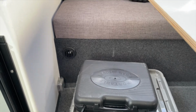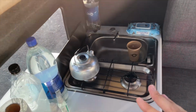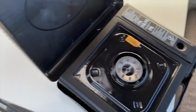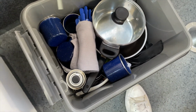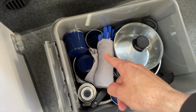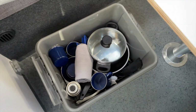Another thing you get in this package here is another stove. This is a portable stove. Because if you want to go out and cook, you don't have to be in here. You can go outside and you get a portable stove there with the gas, and then you get the bin with all the utensils, the plates, the cups, some pots, pans. Here's the cups, coffee, drinking, another canister of gas for the portable stove. Eating utensils, towel, cleaning things, and some bowls. So a lot of stuff here. Oh yeah, and cutting boards are in there.